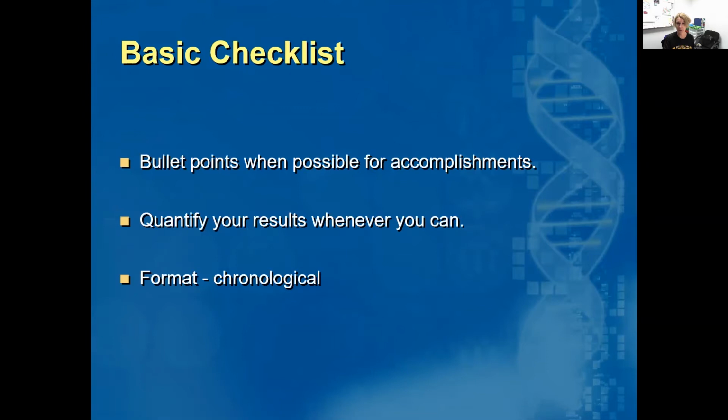Bullet points are great. They're easy to read. Quantify your results when you can. So that means putting a number into what you're talking about. So if you talked about having effective word processing or typing skills, maybe you would actually give your word processing words per minute, what you're actually at.